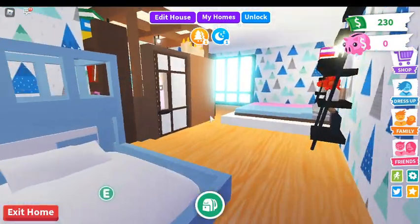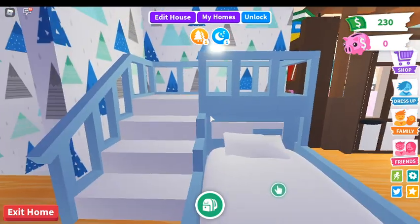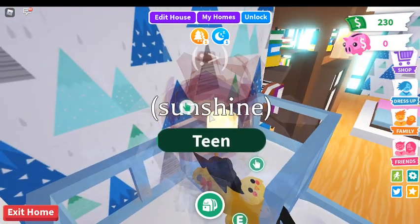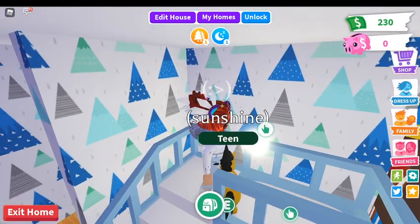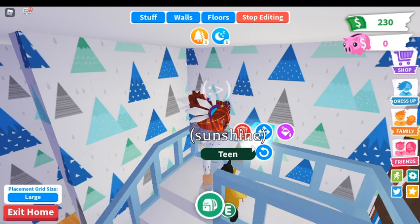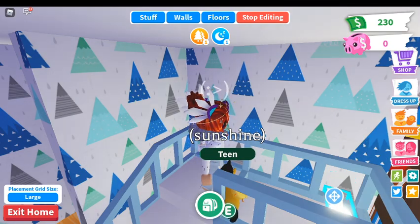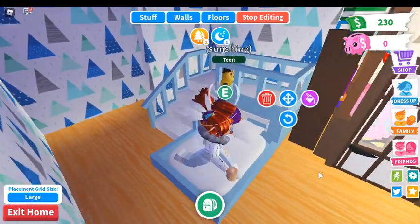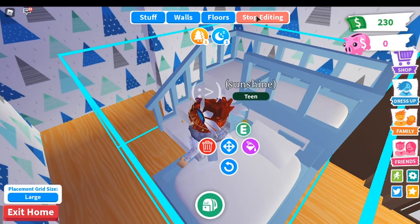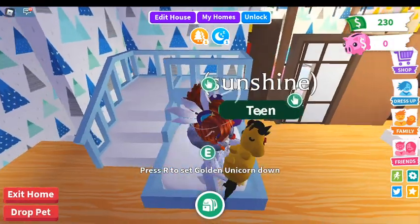We're going upstairs, and this is the bedroom. Yeah, this is the bedroom that I bought. Oh, why is the lamp like that? Maybe we'll fix that in no time. So don't worry, we'll fix that. There, that's my cricket. Oh my god! No, my unicorn is stuck.